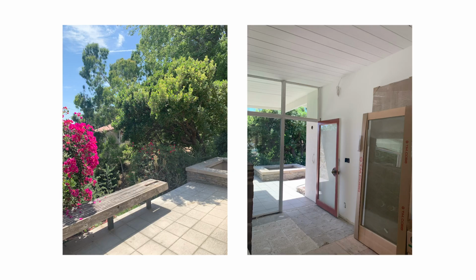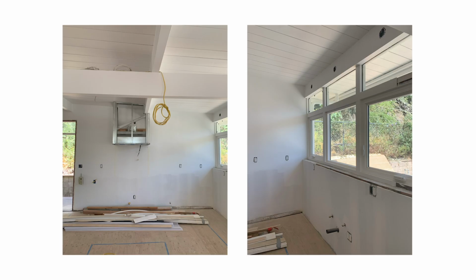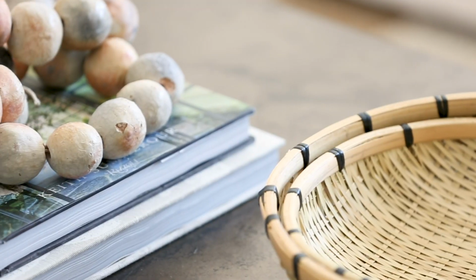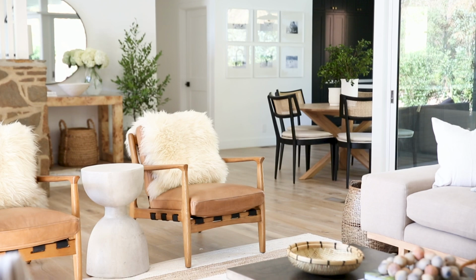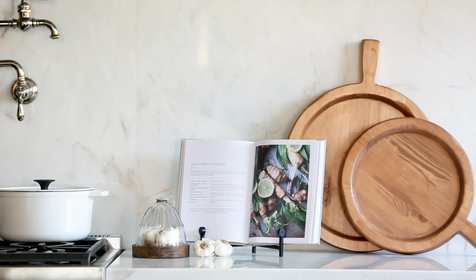The Cliffside Remodel is in the Los Angeles area, and it's a mid-century home built in the 50s, and our clients purchased it. One of them has a more bohemian style, the other a bit modern, and they both love that California light, bright aesthetic. So we mashed up all of those styles together, and the result is really fun.